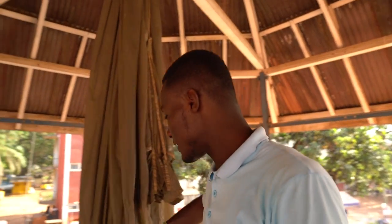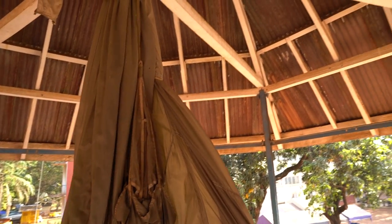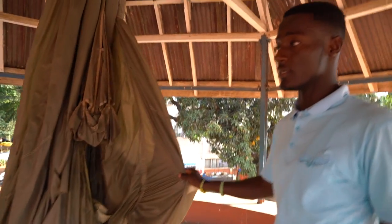So you can see this is a rare parachute that the Air Force used. Okay. And this gun was also used. Okay. Very good.